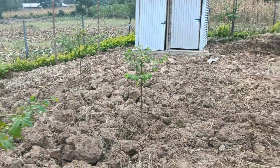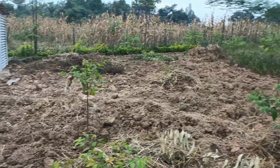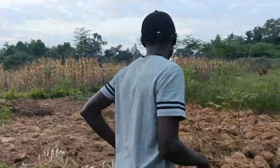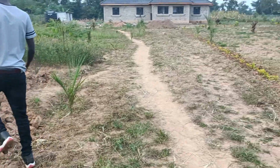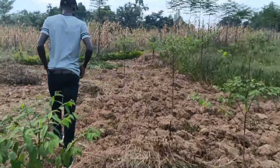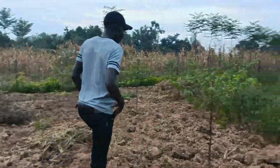also my other mini forest this other side, and in between we have a walkway. So as we go, we can just follow this side here. One fence here, this other side. Yeah, this one is growing.